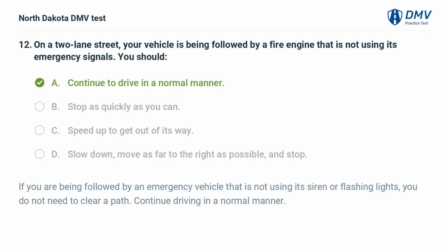A. Continue to drive in a normal manner. If you are being followed by an emergency vehicle that is not using its siren or flashing lights, you do not need to clear a path. Continue driving in a normal manner.